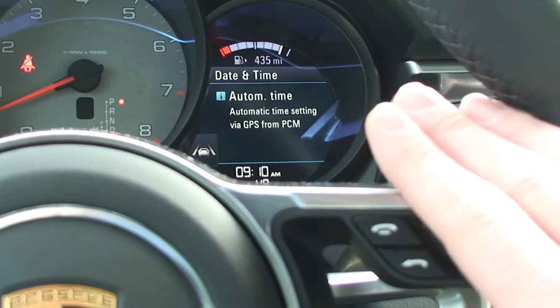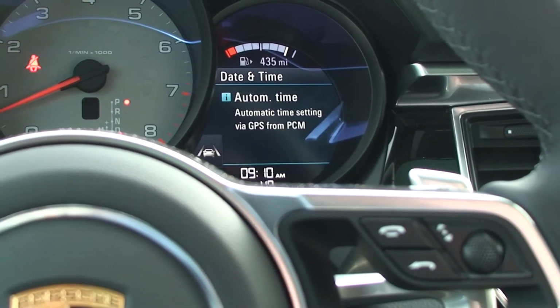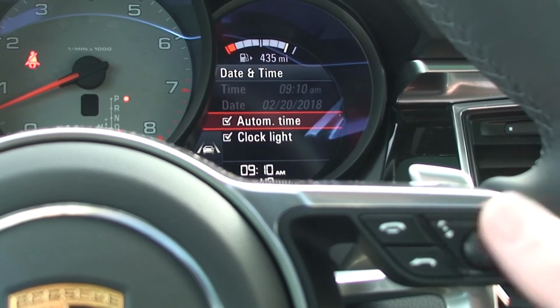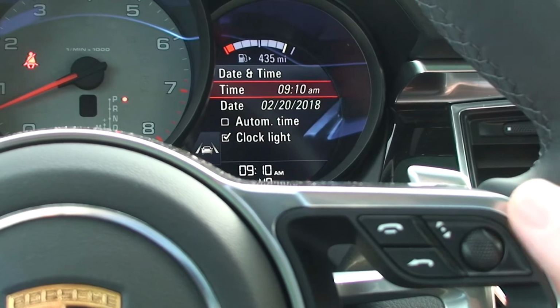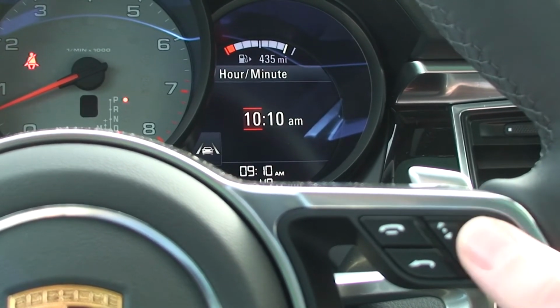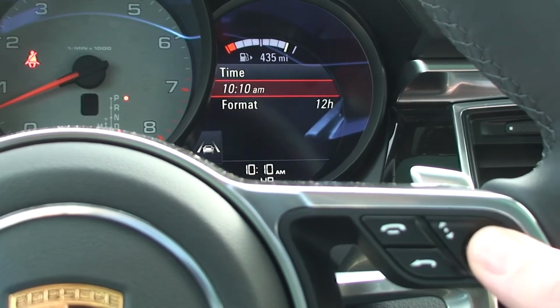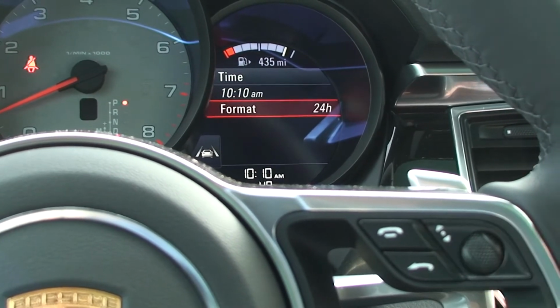So if you are the type that wants to set it a little bit fast, you're going to want to do it manually. If you want accurate time, GPS is going to be the way to go, and it's going to be the easiest way. So all I'm going to do here is uncheck this box to show you how to manually set it. You're going to scroll up to time, push enter, and we're going to spring forward to 10:10. Easy. You also have format, so if you prefer military time, we can go ahead and change that here too.